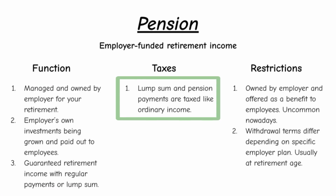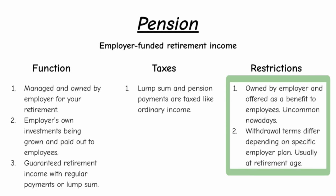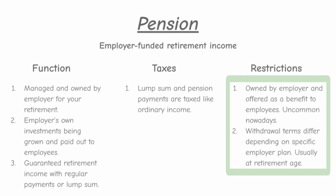What you receive is taxed like ordinary income, and the withdrawal terms differ depending on your specific employer's plan. If we're talking about free money, pensions are literally that, since you contribute absolutely nothing. However, it is only for retirement and very limited in today's day and age.